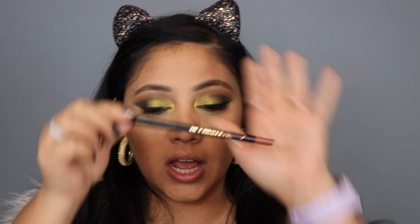Okay, now let's do lips. Now there's a few different lip products that I enjoyed this year. Like I mentioned, these Ultimate LA Girl Ultimate Intense Stay On liners are bomb. I highly recommend.